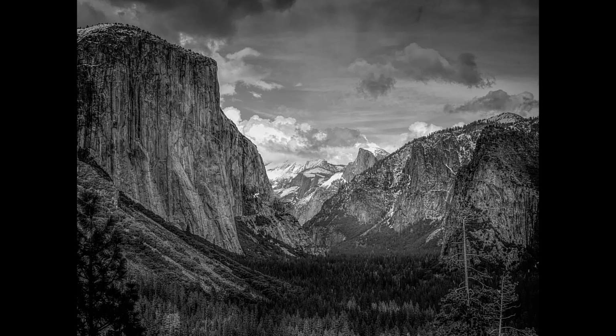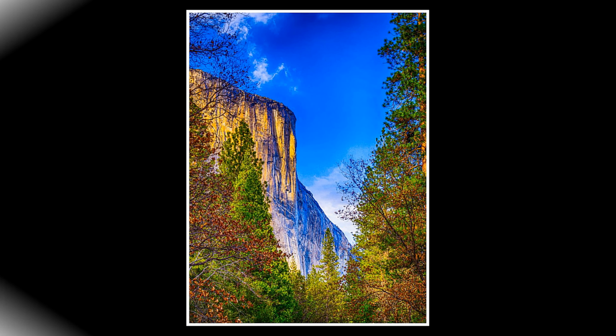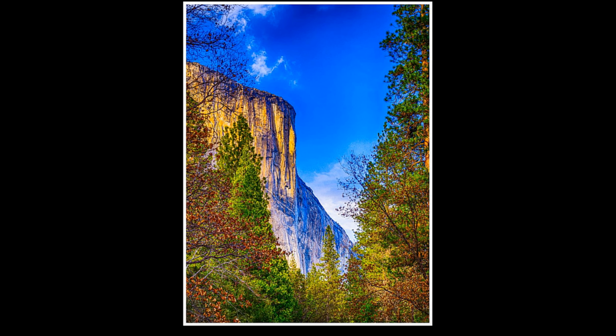El Capitan, Halfdome, and the sky in color, black and white. It doesn't really matter. It's a beautiful location. El Capitan skimmed by the sunset. Black and white.